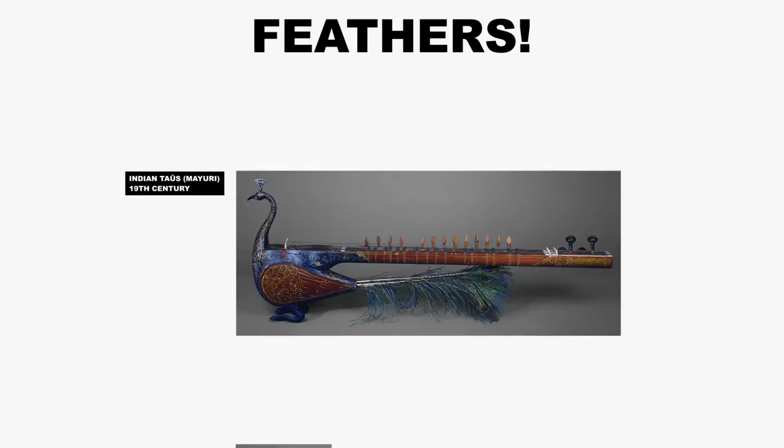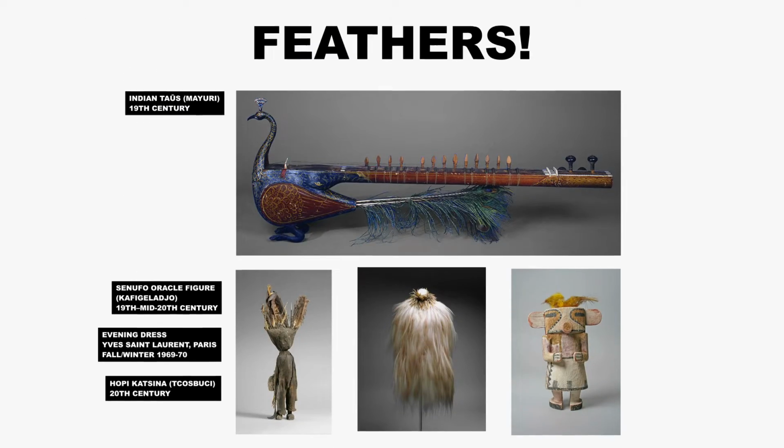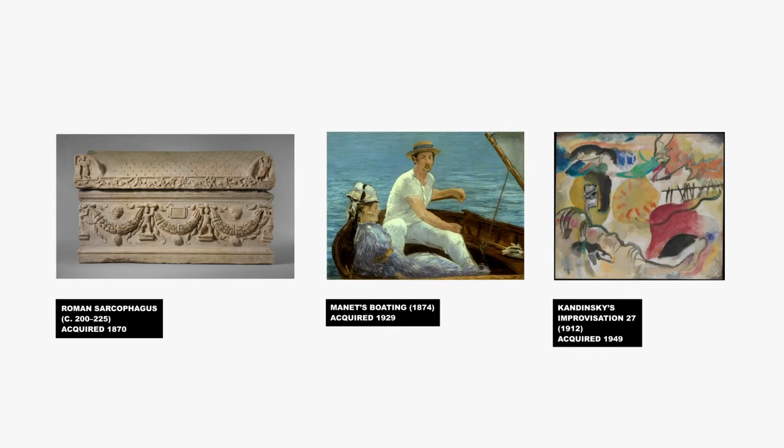Or we could devise an algorithm that randomly selects a group of artworks from the collection that will fit into a given space. It could be organized by material, or chronologically by the year it was added to the collection.